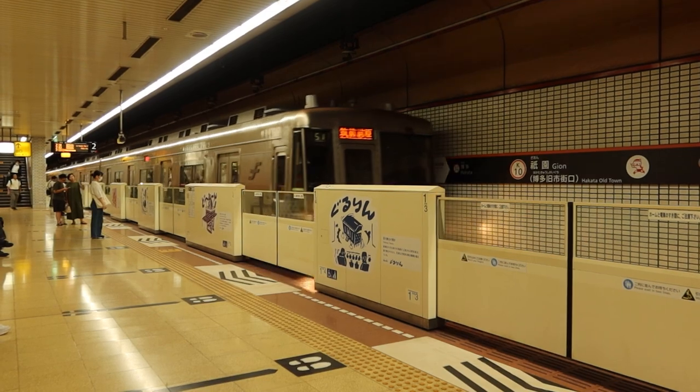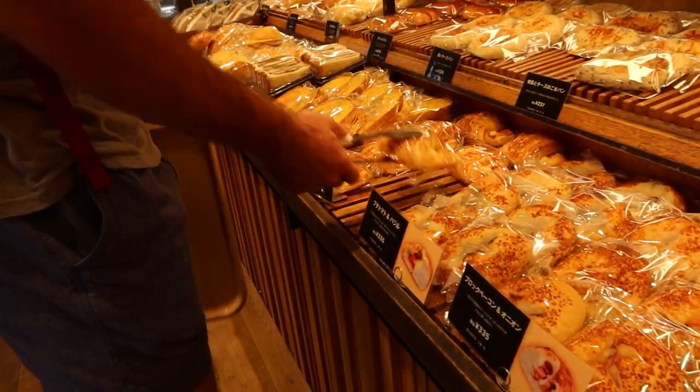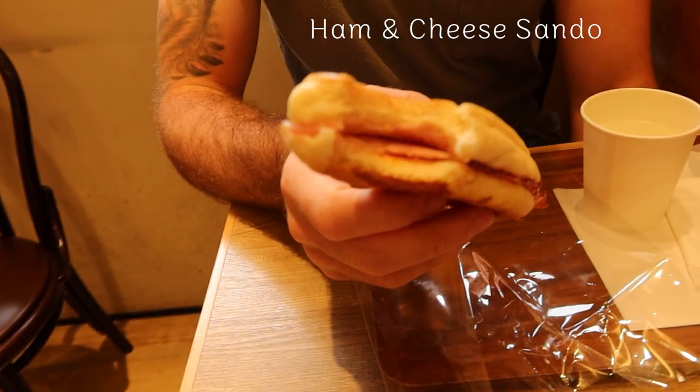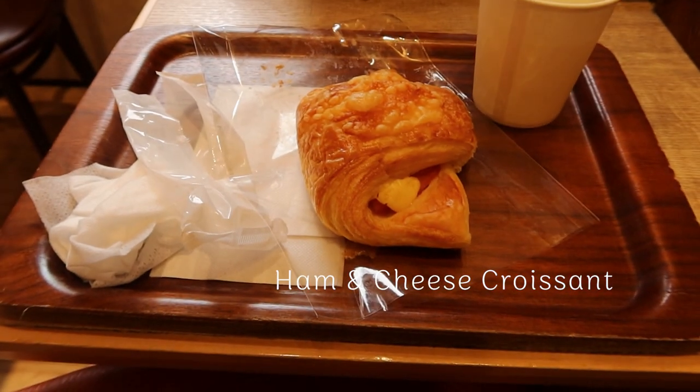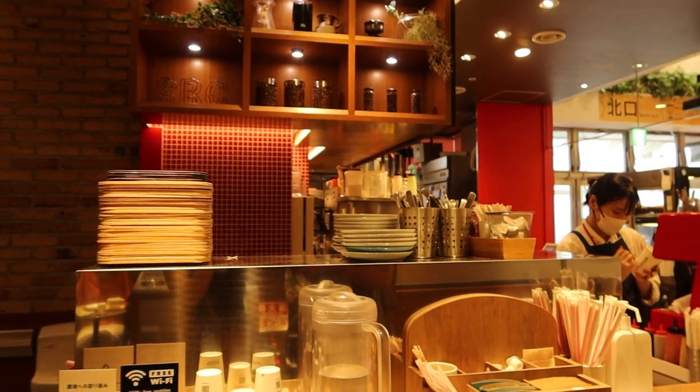In order to get to Nokonoshima Island, you have to take a short ferry. But first, we stopped to get some bread at this local bakery as a quick little breakfast. If you haven't had bread in Japan, you are definitely missing out. And of course, we had to get a little coffee as well.